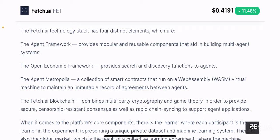The Fetch.ai technology stack has 4 distinct elements. The agent framework provides modular and reusable components to aid in building multi-agent systems. Again, they are using a lot of fancy terminologies here, but overall, to simplify it, there are mainly 4 stacks or 4 parts of the Fetch.ai technology, right? The first one is the agent framework, which basically provides components which are obviously reusable within the ecosystem, that helps in building multi-agent systems. Again, these are all fancy words to say people can basically build their own components within the ecosystem, right?